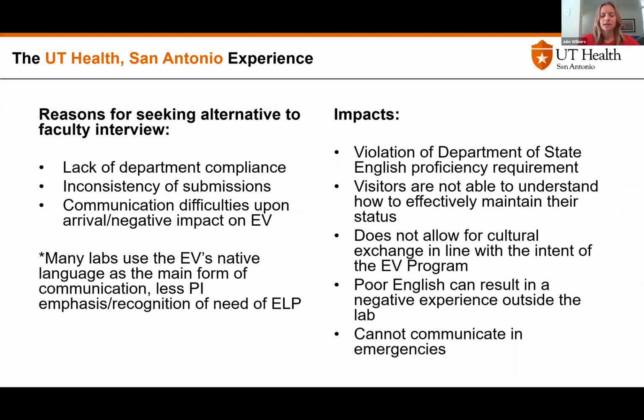Hi, everybody. I'm with the University of Texas Health Science Center in San Antonio. We are a part of the UT system, and we're an academic healthcare institution. So we had been experiencing difficulties for a while with faculty interviews, and the interviews that were being done, or the transcripts that we were provided as a result of those interviews, were not really providing us with an accurate portrayal of the EV's proficiency.